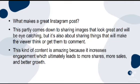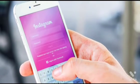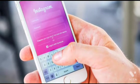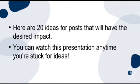This kind of content is amazing because it increases engagement, which ultimately leads to more shares, more sales, and better growth. But how do you keep coming up with new, exciting things that will get people talking? How do you keep being inventive? Here are 20 ideas for posts that will have the desired impact. You can watch this presentation anytime you're stuck for ideas.